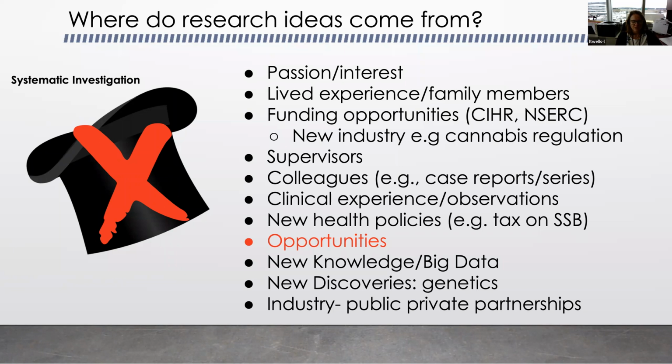And in particular, I'll talk about an opportunity that I sort of was able to capitalize on a number of years ago. New knowledge or big data that presents itself and gives you new findings, for example, to explore new discoveries in terms of genetics, and industry, for example, in terms of public-private partnerships. So research ideas come from a number of different places.